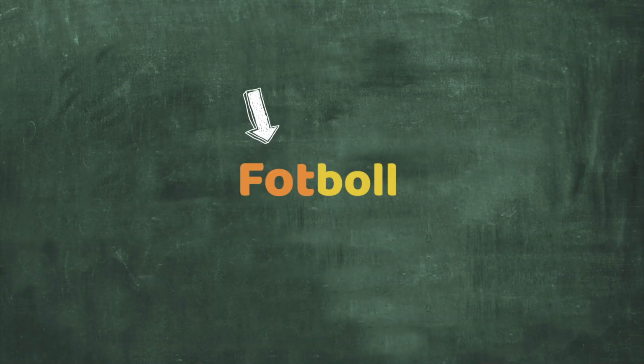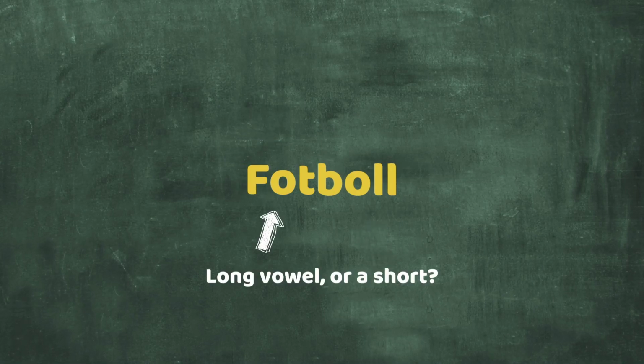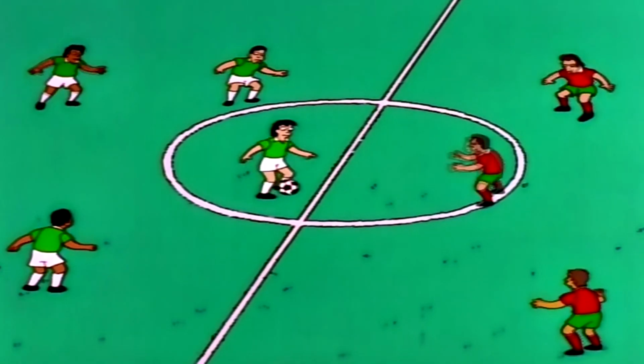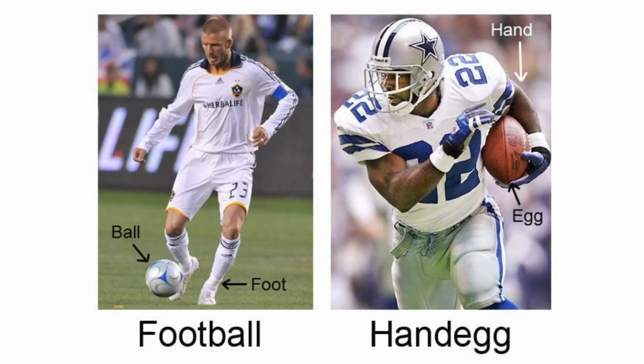We say fotboll. In Swedish we need to put a stress on every word in the compound word. And we also need to think if it should be a long vowel or a short vowel. Let's get back to our example. Football. Now we're not talking about American football, we're talking about real football. In English, football is also a compound word. It consists of the word foot and ball, not hand-aid.